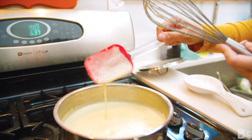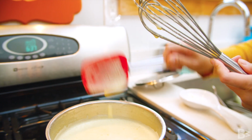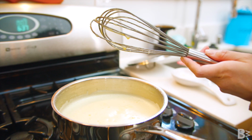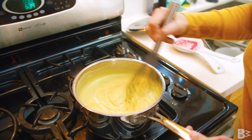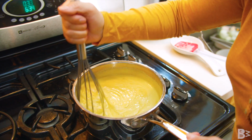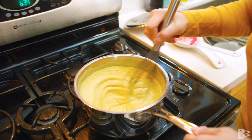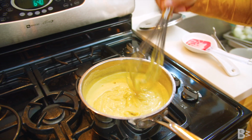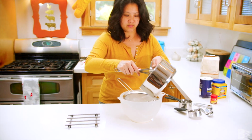Take a look and we'll see if it's ready or not. See, so this is really runny. It doesn't coat the back of the spoon. That means keep cooking. So now you see that the pudding is getting nice and thick. This is the consistency we want. So cook it for just a little bit more. Let it bubble to cook off some of the egg yolk proteins. So now we have this yummy, creamy pudding.